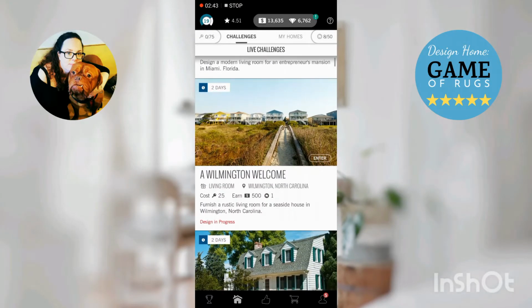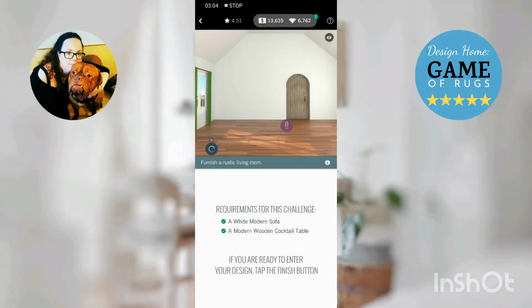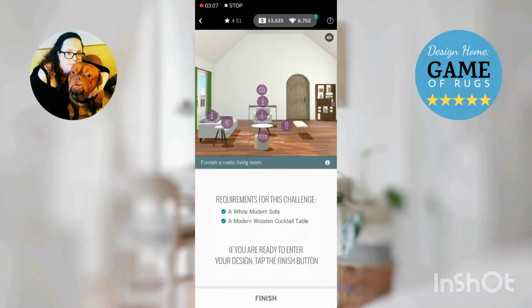Oh, yeah, okay, we're going to just need to briefly discuss this because for Wilmington Welcome, it's furnish a rustic living room for a seaside house. It's a rustic living room with a white modern sofa and a modern wooden cocktail table. Like, does this challenge come with a time machine so that I can go back in time to when rustic was modern? I'm so confused. So I didn't know what to do. This is my white modern sofa, and this is my white modern cocktail table.